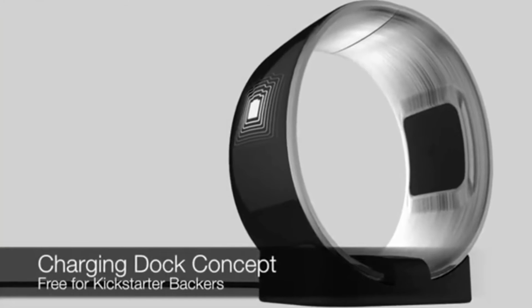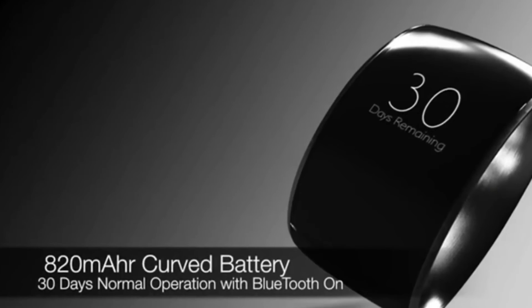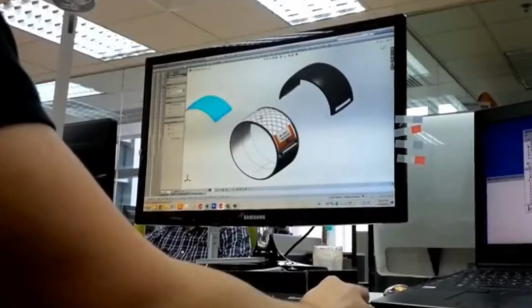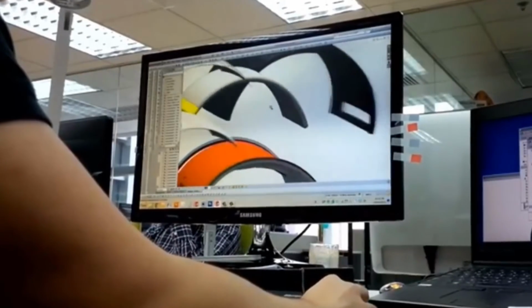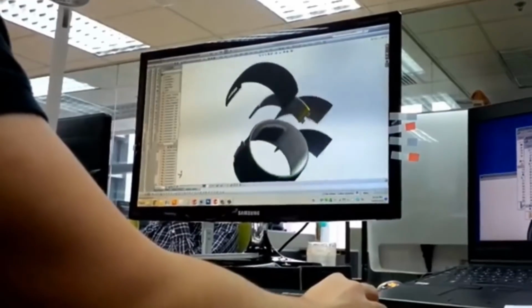At the start of this project, we set our target battery life really high, 30 days normal usage with a single charge. To achieve this, we worked closely with a leading-edge battery company to develop an extremely thin, curved battery that fit our design. This makes the Moment a truly smart choice for everyday use.